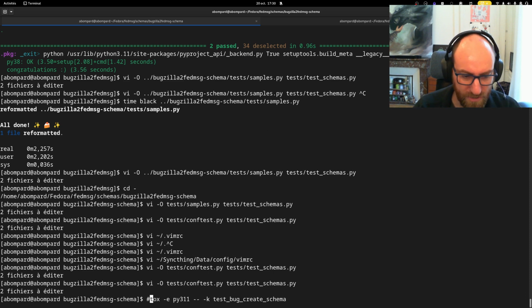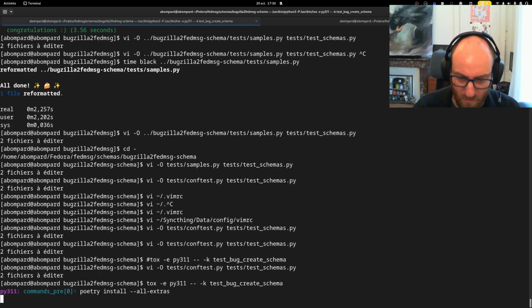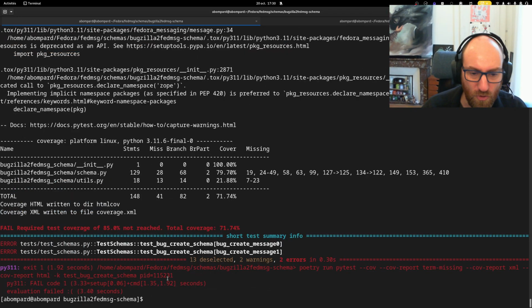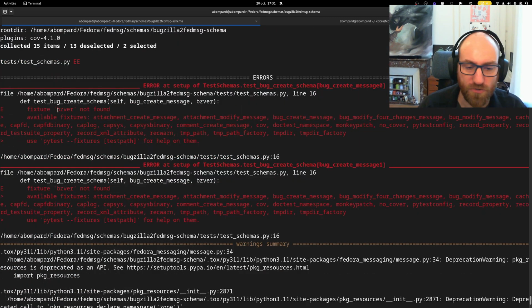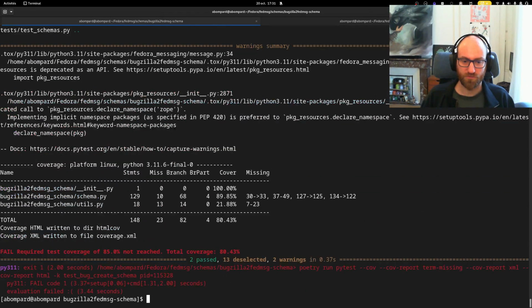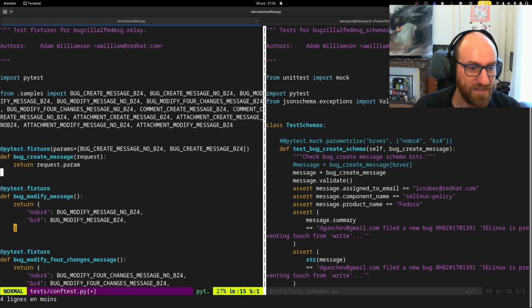Was it called bug create schema? I'm not sure. Yes, bug create schema. Okay, what's going on? What's going to happen now? It seems to have been called twice, which is cool. And fixture is not. Okay, yeah, of course I forgot that because I'm not parameterizing anymore. But it seems to be called twice, so that's exactly what I want. Yes, two passed. Okay, perfect. That's excellent. Thanks a lot, Max. I'm totally going to do that.